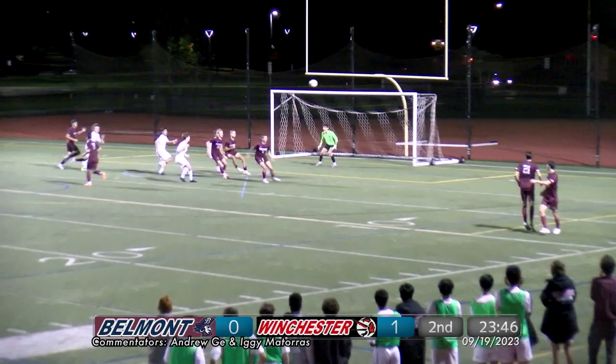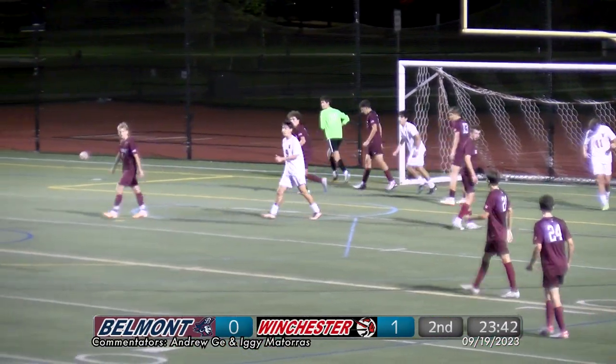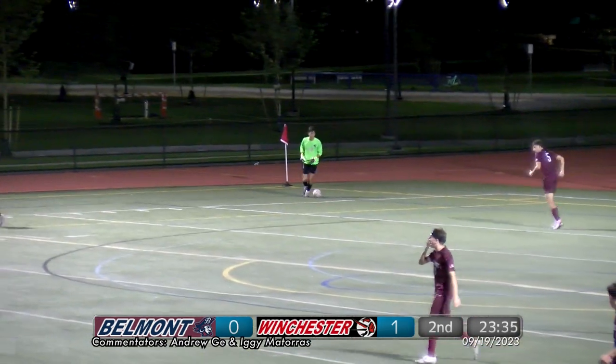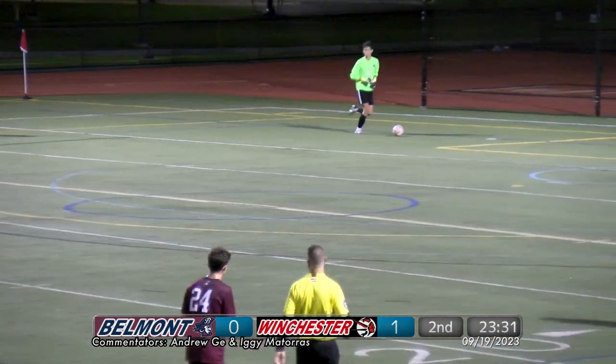Oh, free kick here from Winchester. Deep and fine. And just wide. And what a play by Winchester right there. Number 7 with the brilliant free kick over everyone's head. What a run in from the Winchester player. He almost got there.